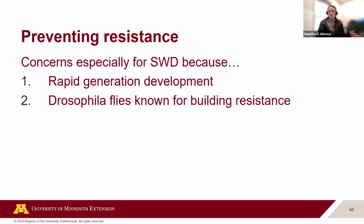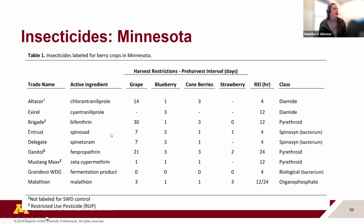And again, thinking about chemical management, resistance is a little bit more important here as compared to other pests that have slower life cycles because of that rapid generation that's happening there, as well as drosophilid flies being a little bit more susceptible to building resistance. What is available for Minnesotans? So here is a list of different insecticides. What's important when it comes to preventing resistance is to be rotating those classes of insecticides if you have that option. So you can start to see, if these generations are so fast, how can you rotate and have an effective program that can be so challenging?